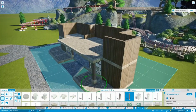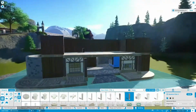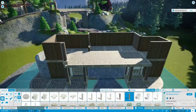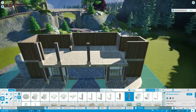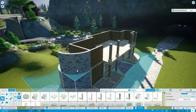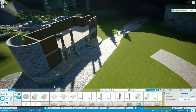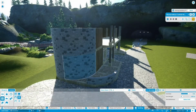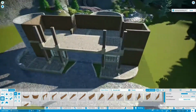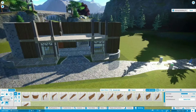So now I'm just going to go back to the front of the building and start trying to add some layers to it. So you see here, I'm adding the supports for the balcony, and I use these wood pillars so much. I think they're probably one of my most used items in the game. Either the ones with the little stone block at the bottom of them or the one without. I use them so much, and you'll see me use them quite a few times in this build for different design elements within the building.